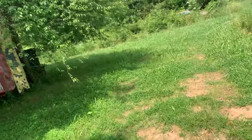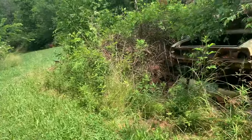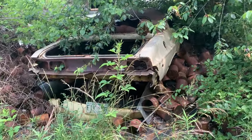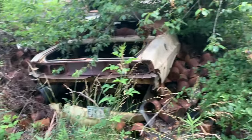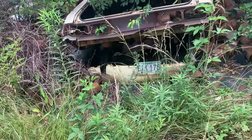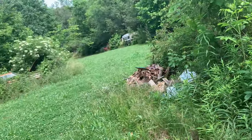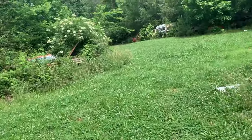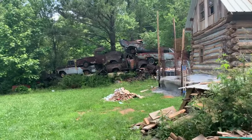Alright, I'm not sure where I'm at. I guess I'll skip on the Grand Prix. Here's an old Barracuda. Look at all the cans, paint cans around it. What the hell, you know? Last on the road in 83. Oh, there's a stack of stuff.